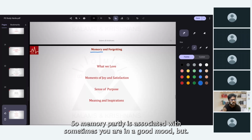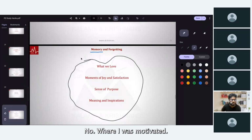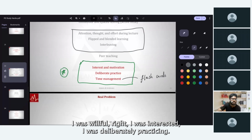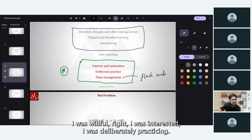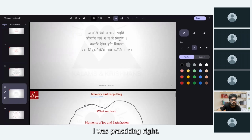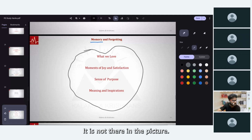So memory partly is associated with this: sometimes you're in a good mood, but right now, you know what happened? I was motivated. I don't know where that motivation went. I was determined. I was willful, right? I was interested. I was deliberately practicing. I was trying to manage my time. I was trying to make this flashcard. I was practicing, right? Somehow, right now, it seems to be missing. It is not there in the picture. It's not there in the memory. Right now, I'm not able to recall it.